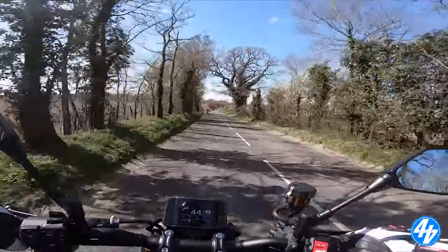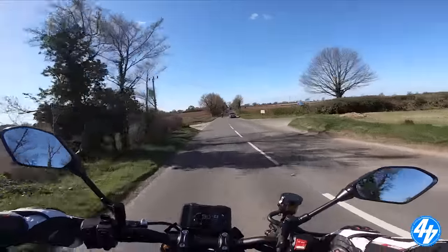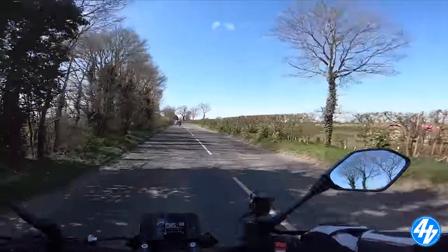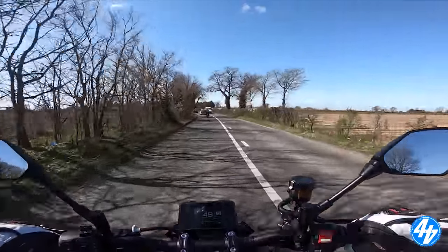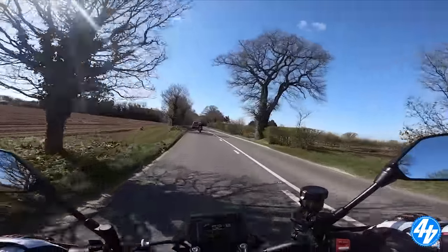It feels like a nice, well-made bike, and it is a well-made bike. The last one felt a little bit more supermoto-y. This one feels like a bit more of a proper motorbike. It feels a bit bigger. It feels a bit more manly. But at the same time, it feels quite sporty.